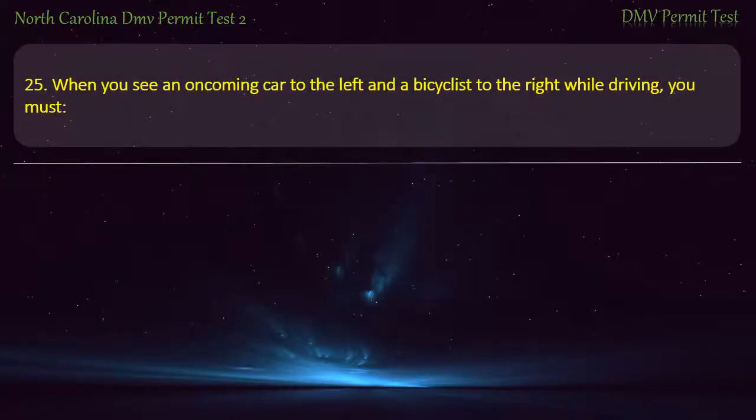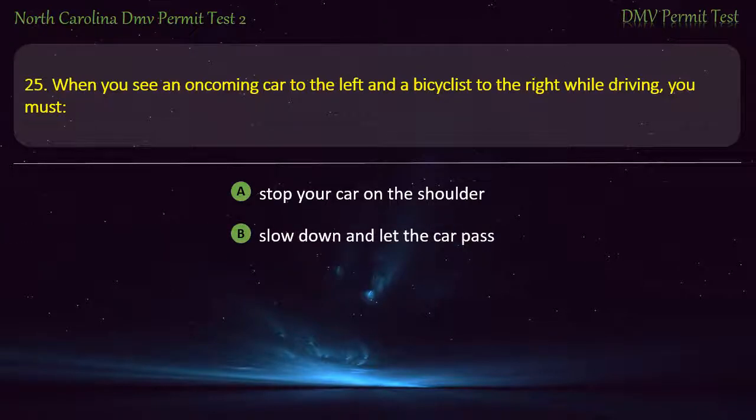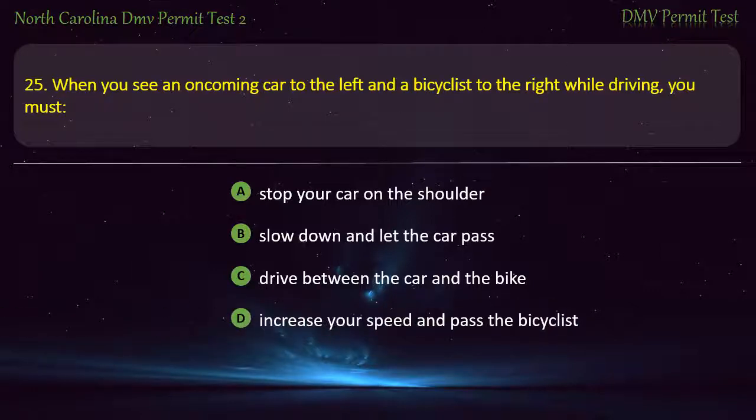Question 25. When you see an oncoming car to the left and a bicyclist to the right while driving, you must stop your car on the shoulder. Slow down and let the car pass. Drive between the car and the bike. Increase your speed and pass the bicyclist. Answer. Slow down and let the car pass.